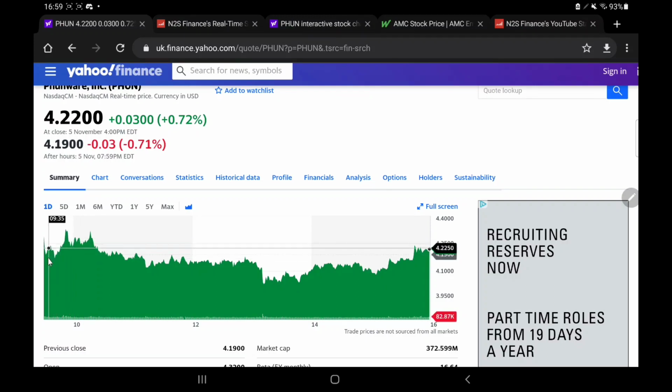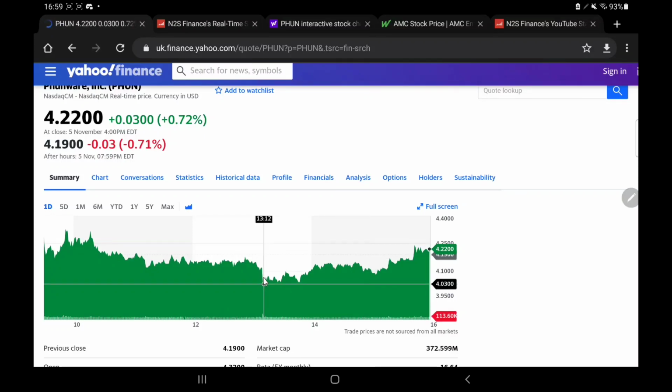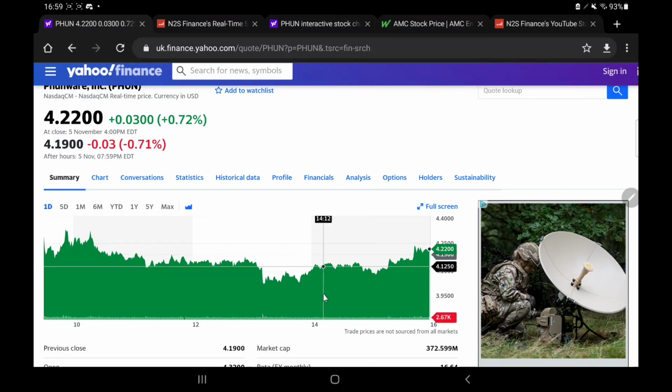You can see we opened off on a price of about 4.19, I believe it is. From there we had a bit of an increase, and this took us to our high of the day at 4.32 at 9:54. Now from there a decrease took us to our low. This was down at 4.03. We touched that price both here and also here as well.